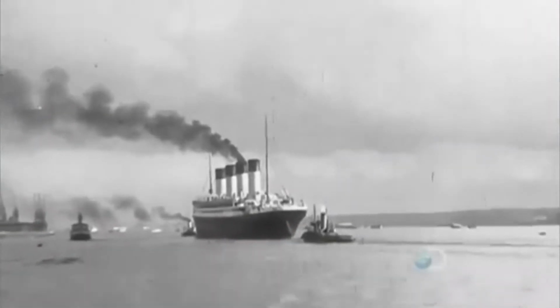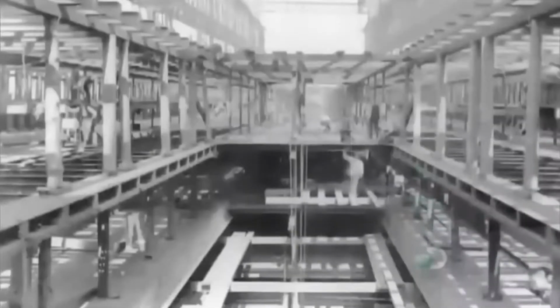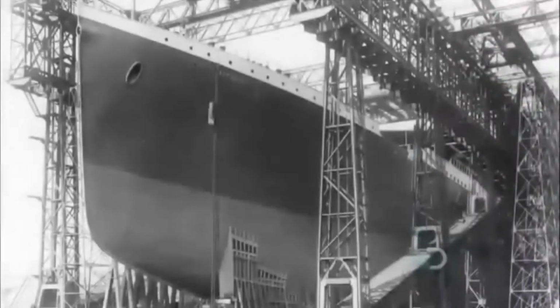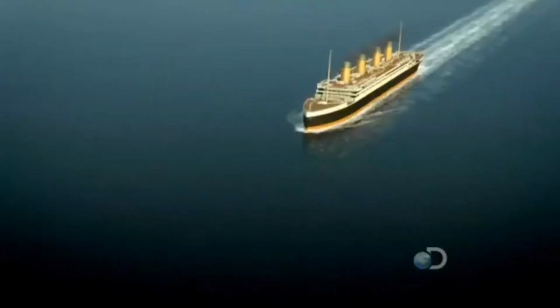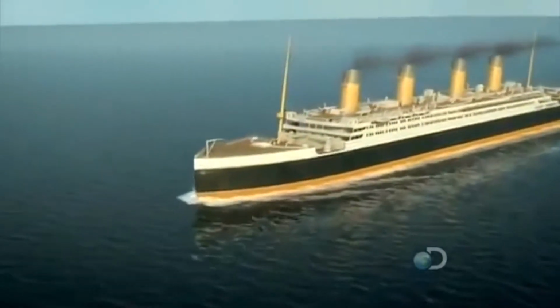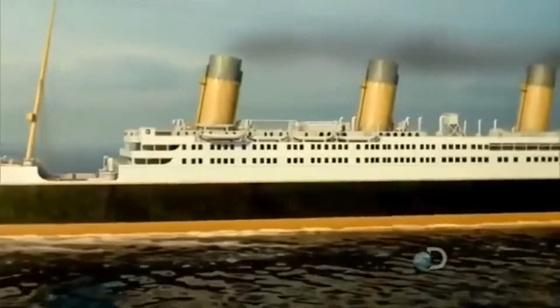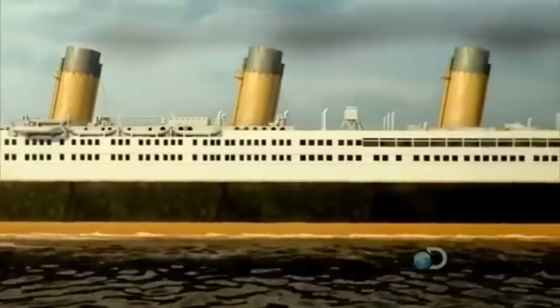April 1912. RMS Titanic embarks on her maiden voyage. In its day, Titanic is a technological marvel, the largest moving man-made object on the planet. Her engineers brag that she is unsinkable, but her terrifying fate is now a legend.